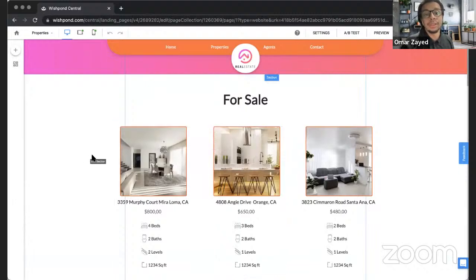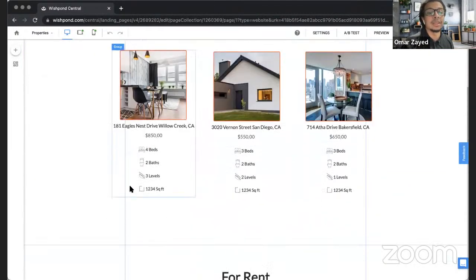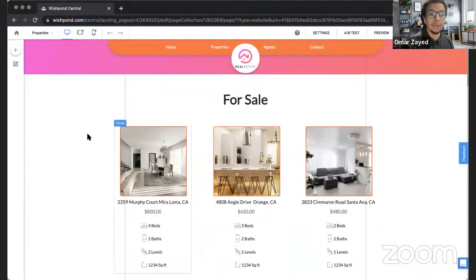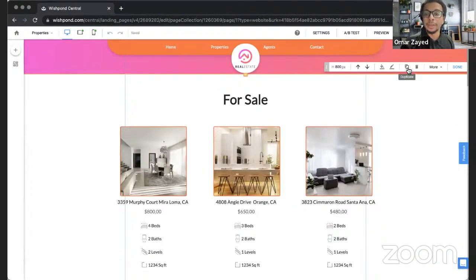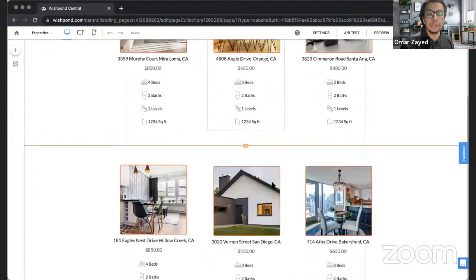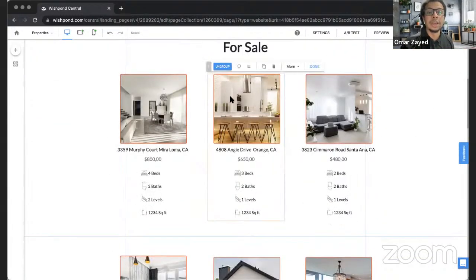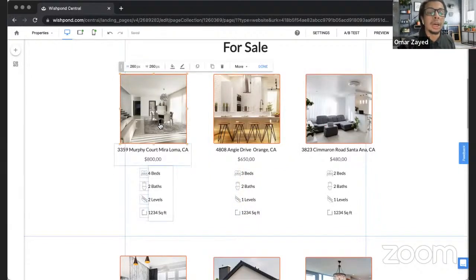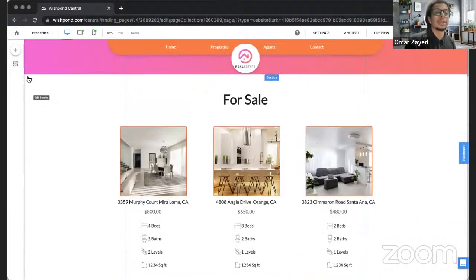So we're working on our real estate pages. So I'll find all my listings. This is all added via drag and drop. For example, maybe I want to just duplicate this section and just change the things I have in here. So I can just click here and select the image and maybe just change it to something different. I want to add more listings, all these things.